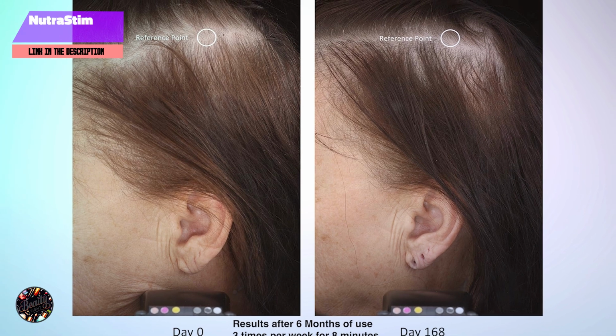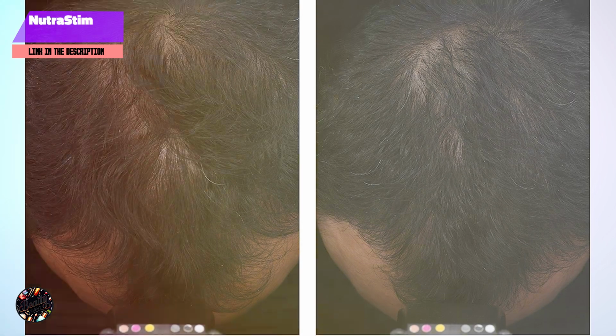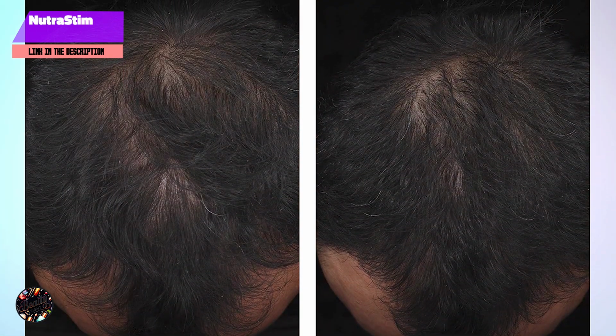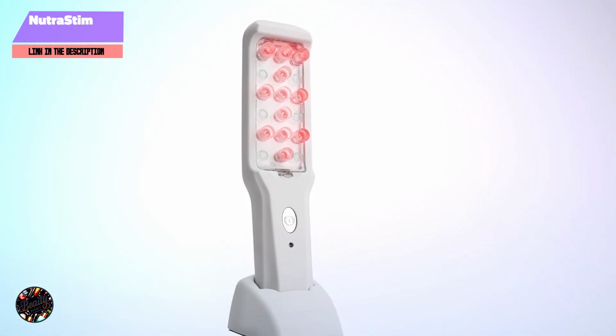Usability: the NutraStim comb is compact, easy to use, and designed for targeted therapy. Its portable size makes it ideal for travel, and its straightforward operation ensures a hassle-free experience.